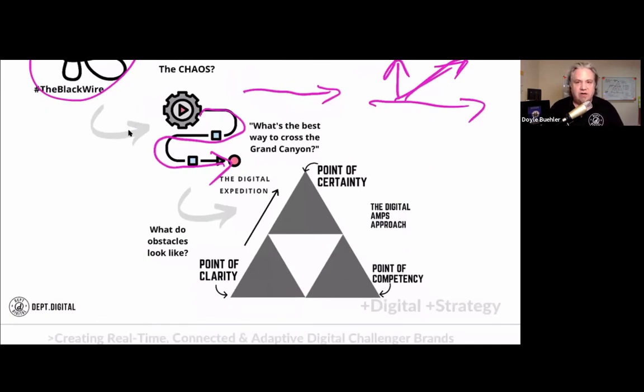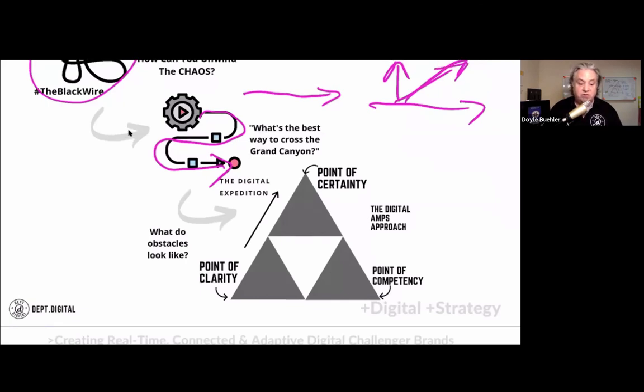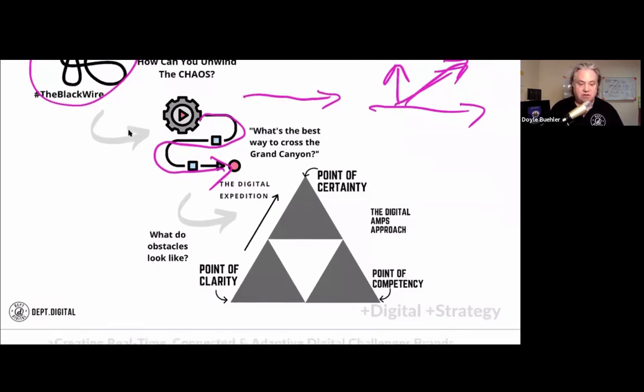So we need to cross the Grand Canyon. We need to pull this wire across. We need to understand that in order to do that, we have to create this digital expedition. But we're going to get from our point of clarity to our point of certainty to our point of competency. And I'm going to get into these in just a second.